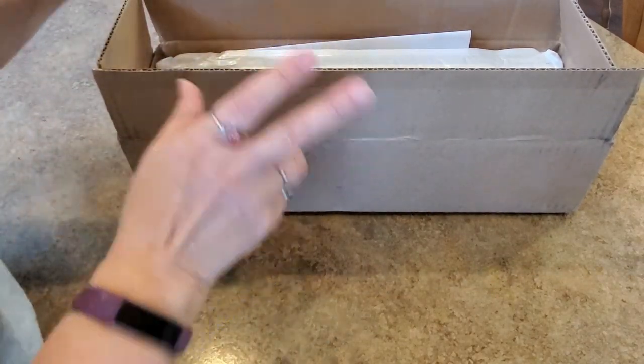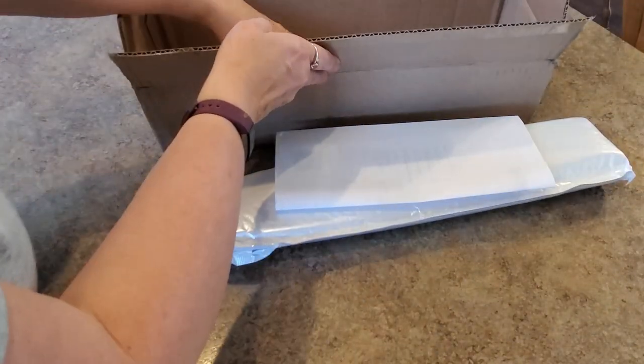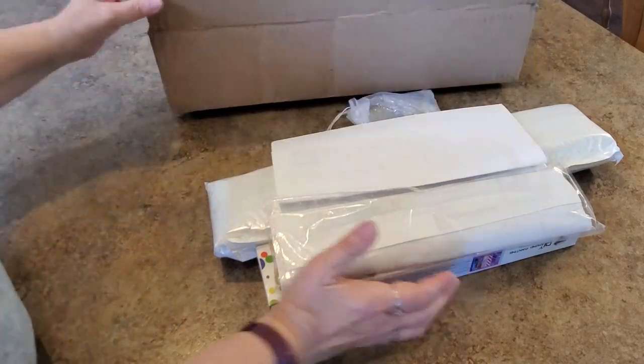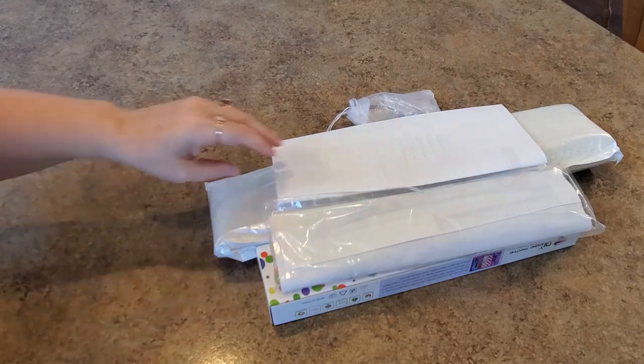These things are so cute. I love every single one of them, okay? So I bought 1, 2, 3, and a couple little goodies in that bag right there. All right, let's get to it, because they're super cute.